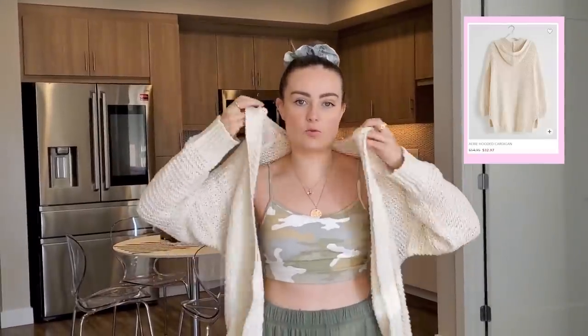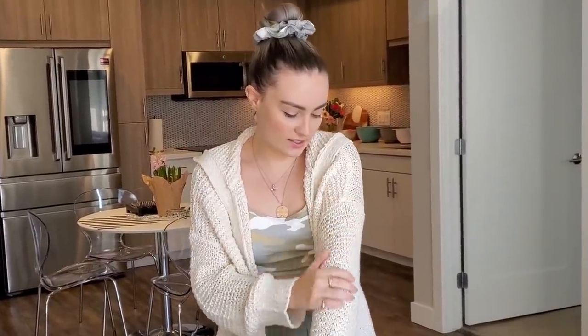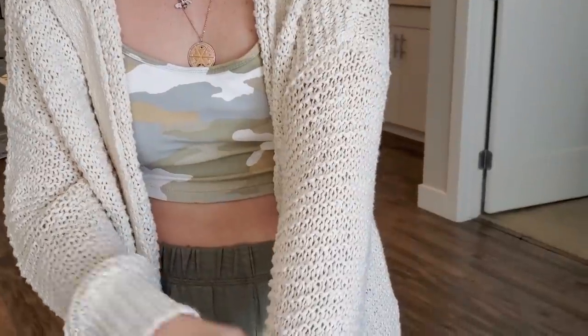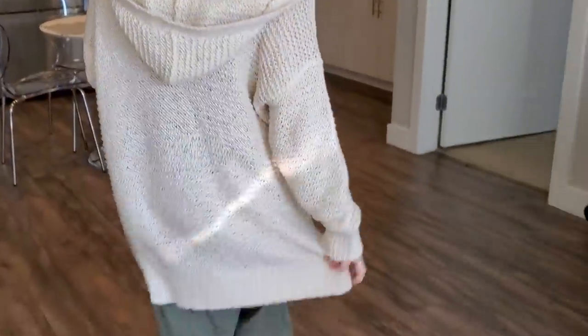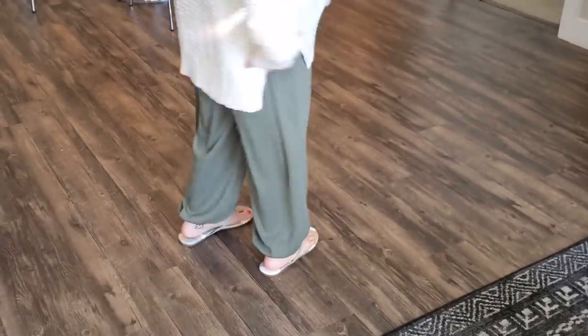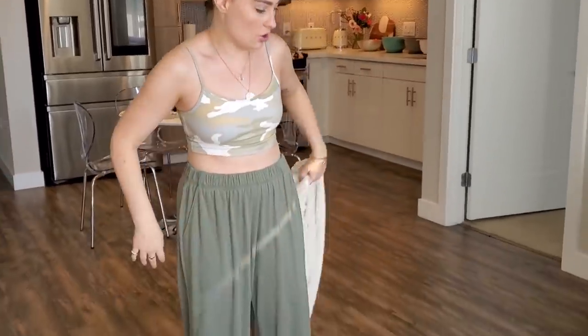This cardigan is one of my absolute favorite cardigans from Aerie ever. It's this nice, really, really soft knit. But my favorite part, you guys, it has a hood. I feel like it's the perfect length. It covers your butt, but it's not too long. It has a little split at the side. I just love this cardigan so much. I feel like it's a really cute slouch off the shoulder like that. Just very casual, cute. This outfit is honestly, I'm obsessed, I'm addicted, it's my favorite thing. I just have no words.